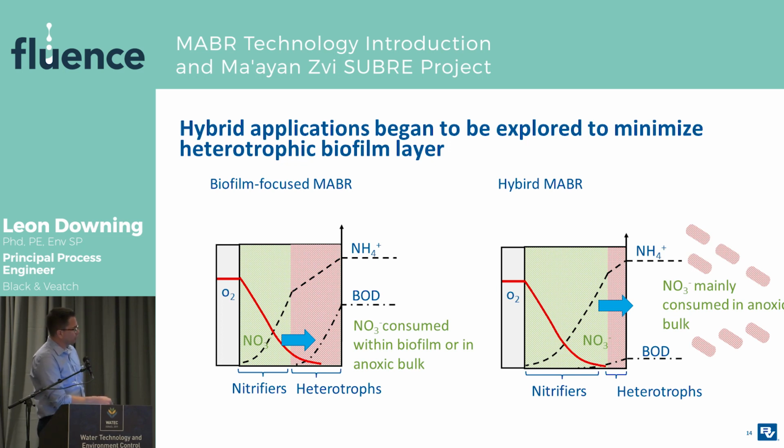So what people found is that, well, if we put this in a hybrid situation, so instead of just having a biofilm process all by itself, take these membranes and put them inside of an activated sludge system, right? And mimic an IFAS, integrated fixed film activated sludge configuration, where you're growing your heterotrophs in the bulk liquid. You're having some suspended biomass growth in your system, and this biomass can consume that BOD in the bulk liquid.